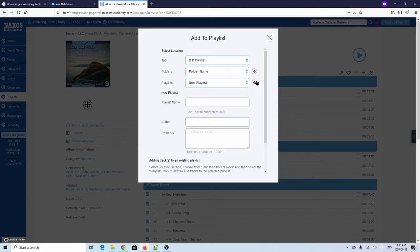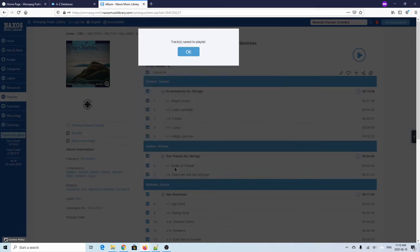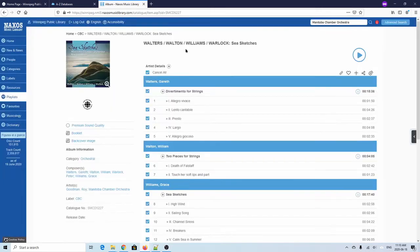I'll click on the plus symbol next to the playlist option and create a new playlist just for the MCO. I'll leave the author and remarks blank. When I click Save, the album is added to my newly created playlist. Now I can go back to the Playlist tab and see all of my playlists.